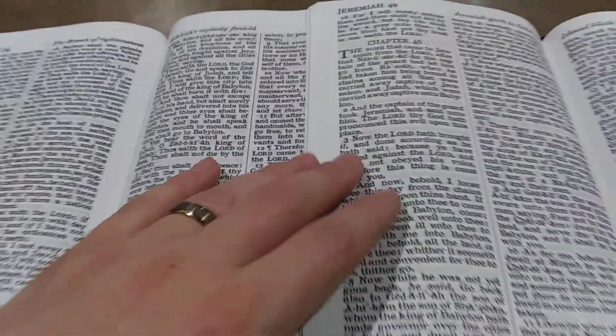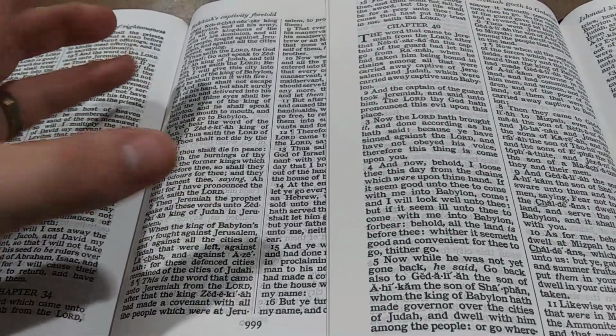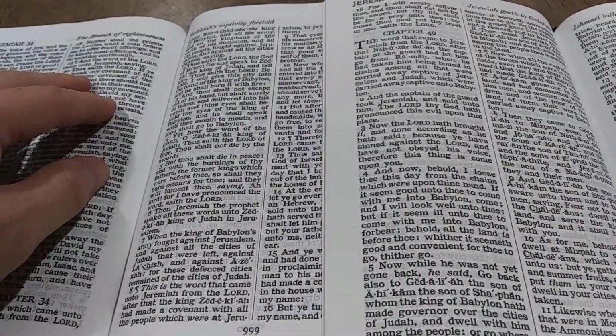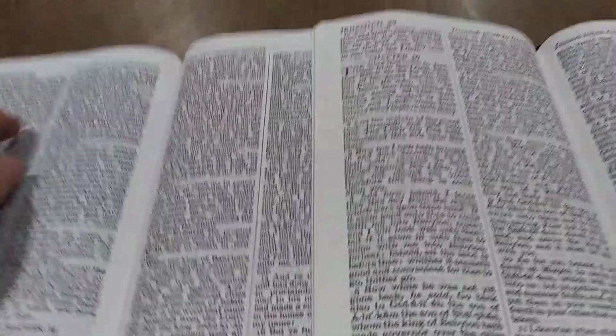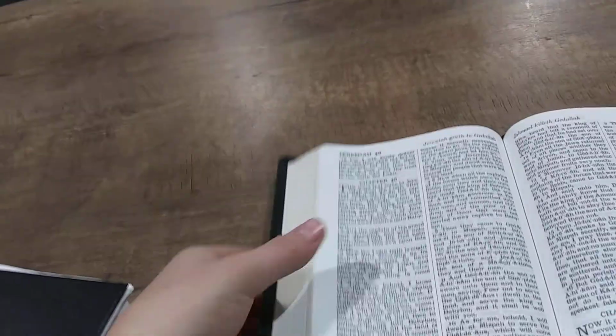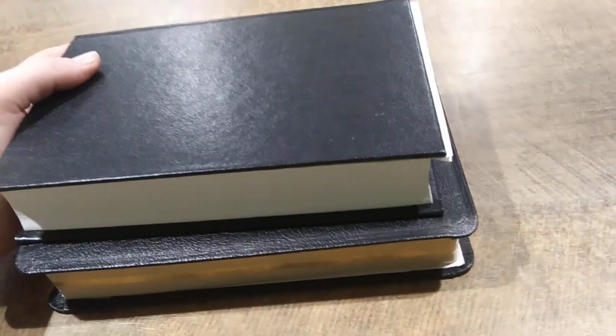The Cambridge, as far as color, is more of an eggshell white, whereas the Church Bible Publishers is more of a bright white. So you get more contrast on the Church Bible Publishers printing of it. Now, as far as size goes on these two, the Church Bible Publishers, because it is a shrunk down font, has slightly a smaller body to it. It's not quite as tall, and it's not quite as wide as the Cambridge.